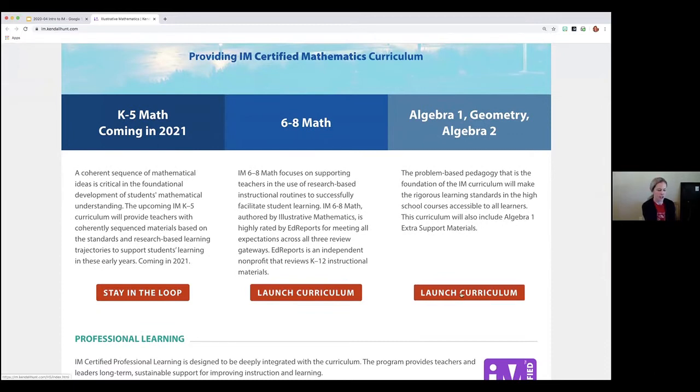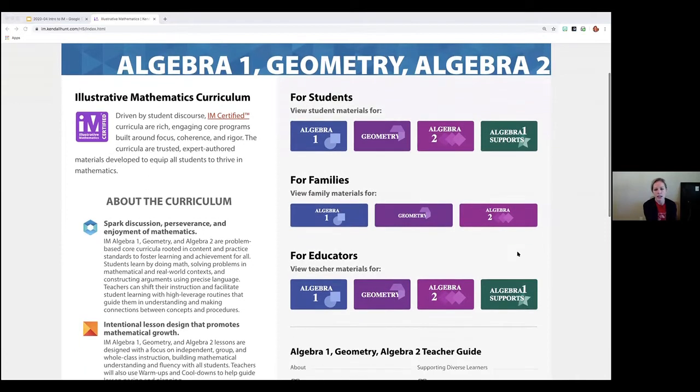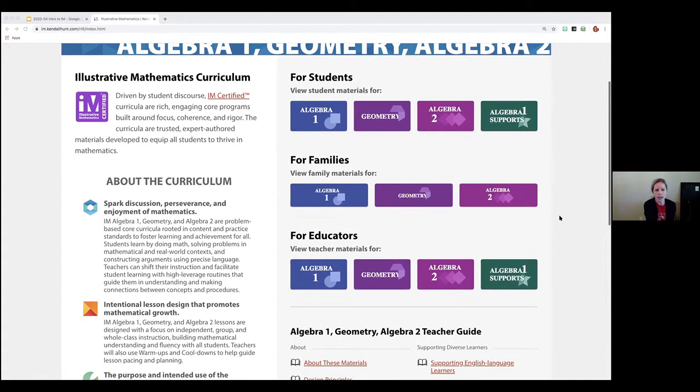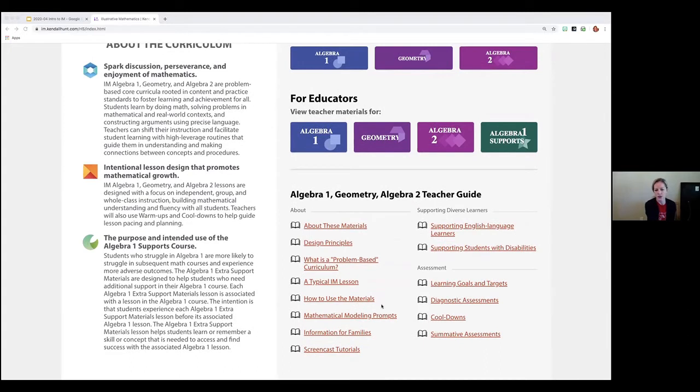Down here is where we're going to actually launch the curriculum. And this is where you'd see any of the supports that are available for students, families, and educators. For students, the whole workbook is also available online, as well as the learning targets and goals. For families, there are some materials for each unit that show the big idea of the unit so that they're able to support. And then this is the big section for teachers and educators, where you're gonna access the curriculum. Below are additional resources, some of which Courtney's already talked through around curriculum design, unit design, and some supports for diverse learners, as well as all of the assessments.